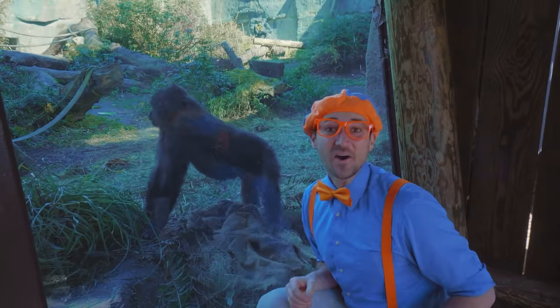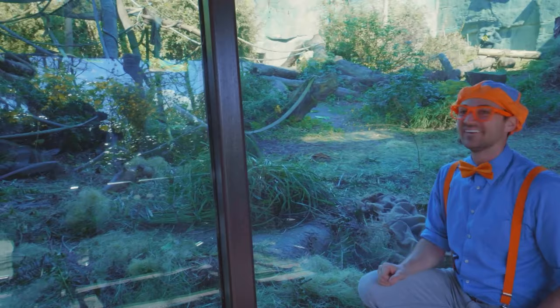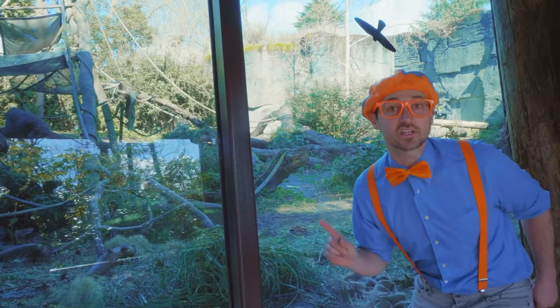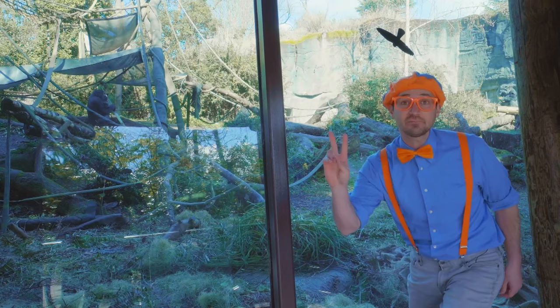We are at the gorilla habitat. Whoa, look at her. She is so cute. Whoa. Yeah, they're throwing some enrichment out. So then the gorillas have some snacks. I love snacks. All these gorillas here, the group is actually called a troop. Whoa, group rhymes with troop. Wow, all of these gorillas are actually females, except for two.